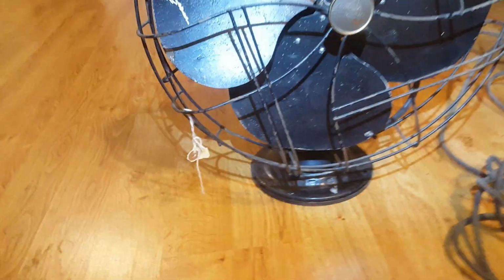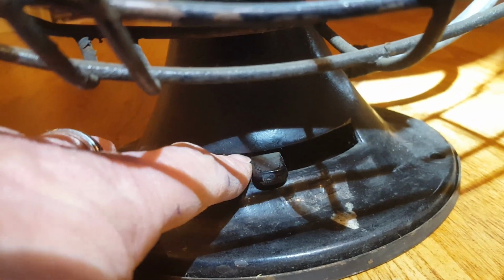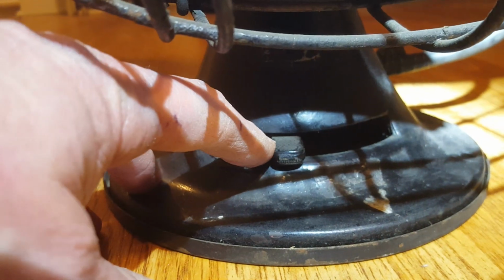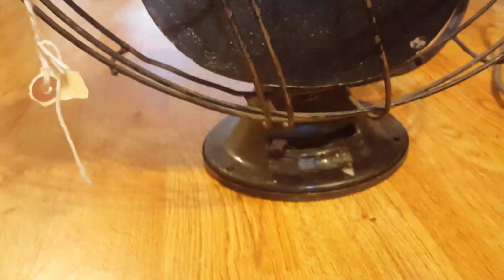But I think this is not an oscillating fan, but it is. Looks like it's got a lever down here that has several detents I can feel. At least 1, 2, 3. Let me try that again. 1, 2, 3, 4, 5, 6, 7. 6 or 7 at least. So I don't know what that does yet. But be careful on my floor here.